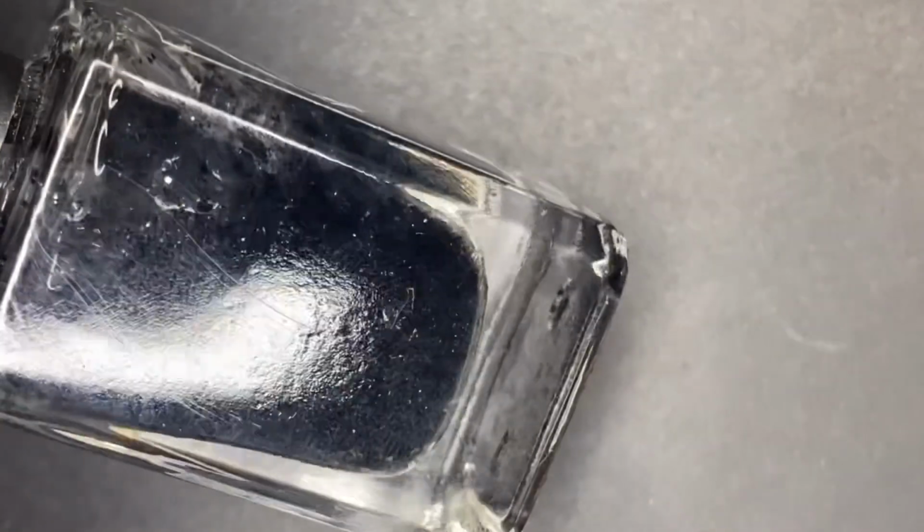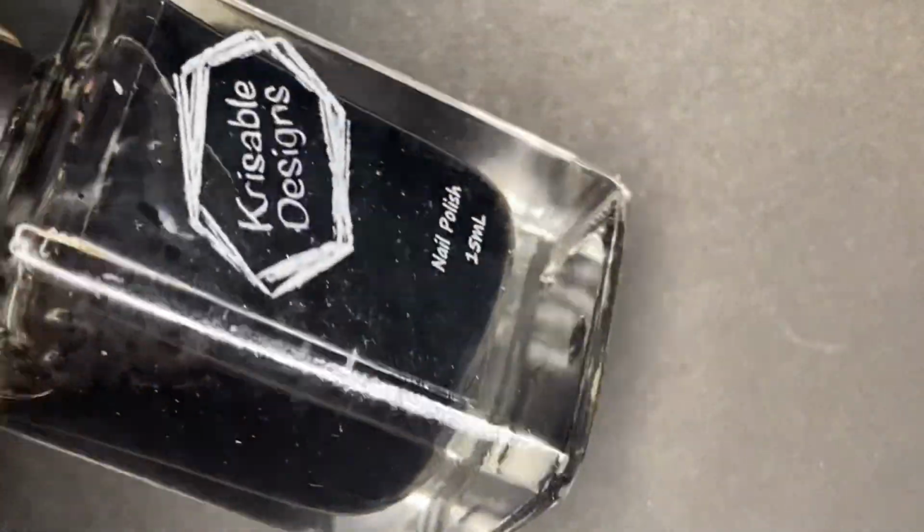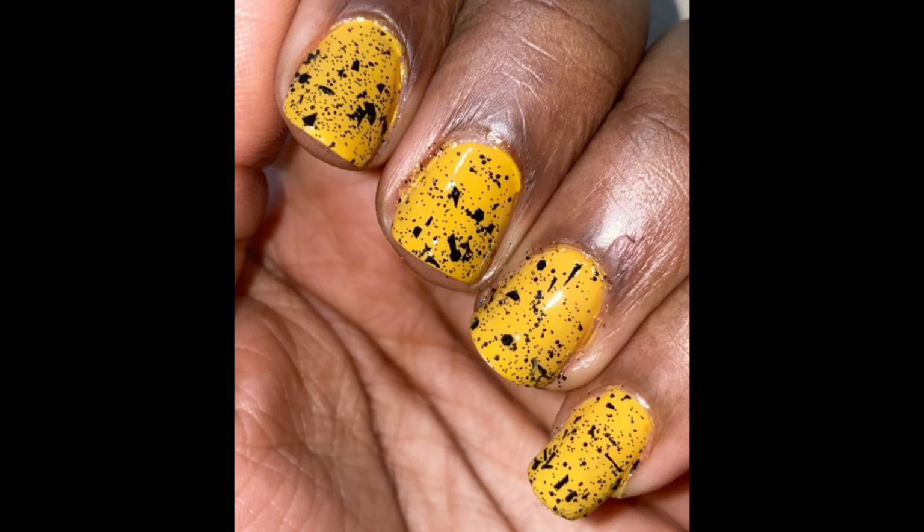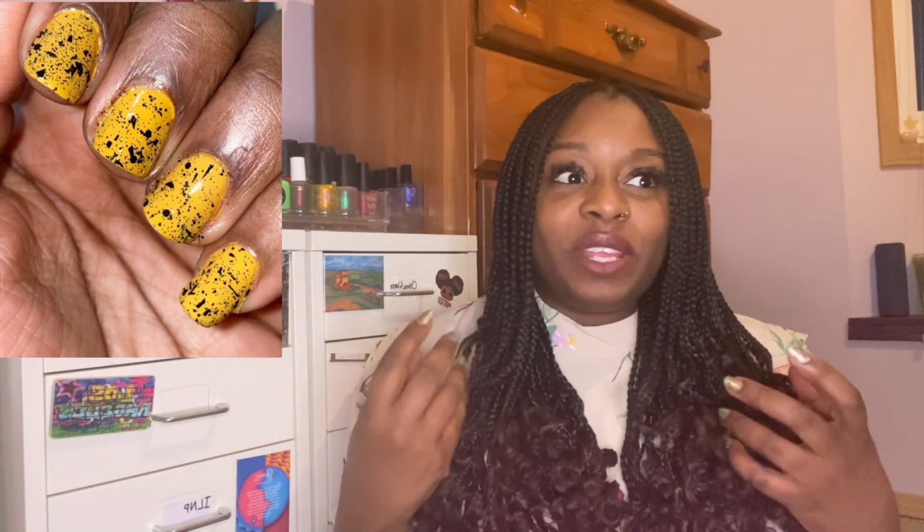Next one I have is a topper that I utilized quite a bit this year. This is by Krista Designs, which is a Canadian indie brand, and this is called Rorschach. This is a beautiful topper. It is absolutely gorgeous. I love the different shreds of black glitters in here. It just makes it look so abstract on your nails, which makes it a really lovely pairing for a Skittle mani in the fall time. That is what I plan to do with this.